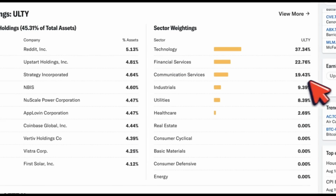And you have communications, you have industrial, you have utility, you have healthcare. So it's pretty diversified in its own right, but it's not as diversified as, of course, investing in the S&P 500. So it makes sense most of their stocks will be tied to technology because we know the technology sector is more volatile and you need volatility to be able to have a huge premium and therefore huge distributions.